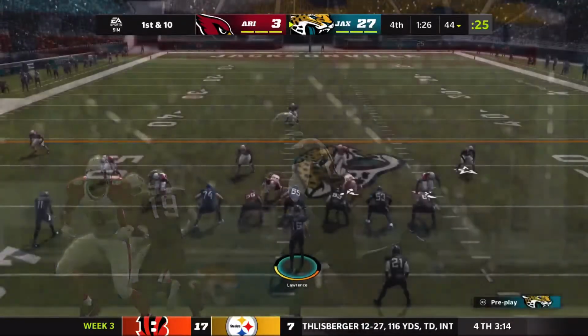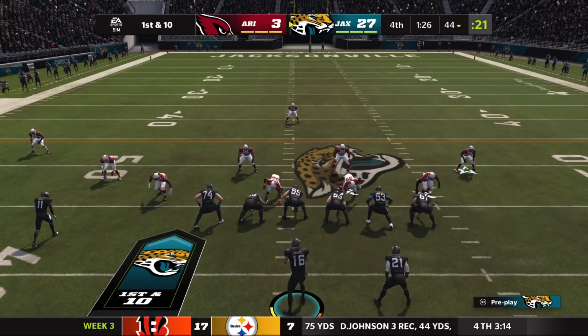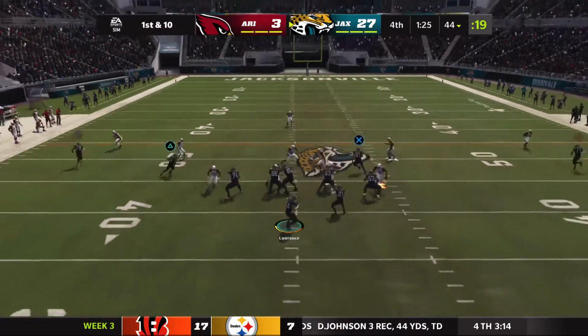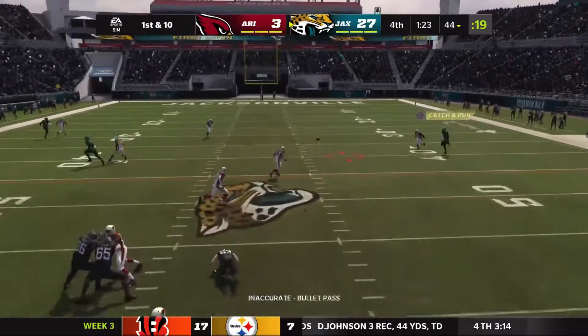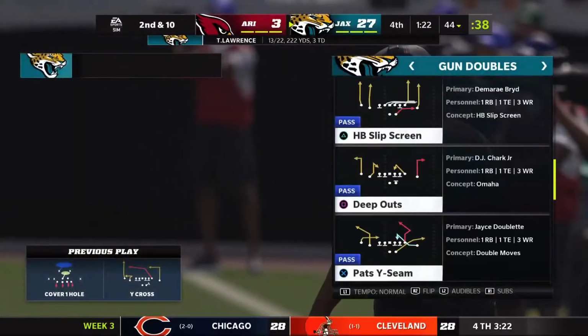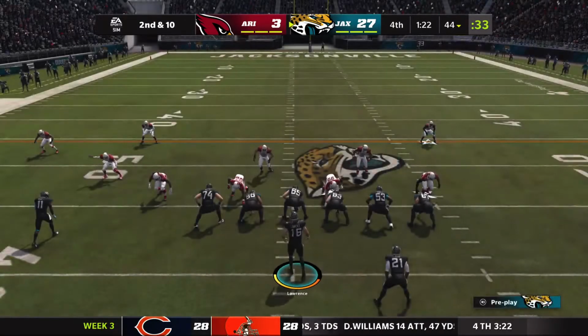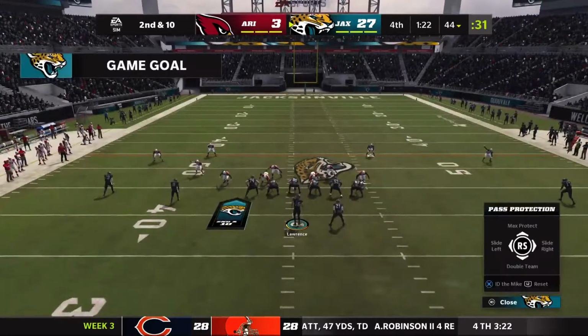Clock continues to move. No better way to close out a game than to tap those mastodons you have up front and say, guys, keep pounding them. Let's keep the ball, keep their offense on the sidelines, and let's close this one out. And that throw behind his man. He missed him. Incomplete. DJ Chark, the intended target. That'll bring up 2nd down.